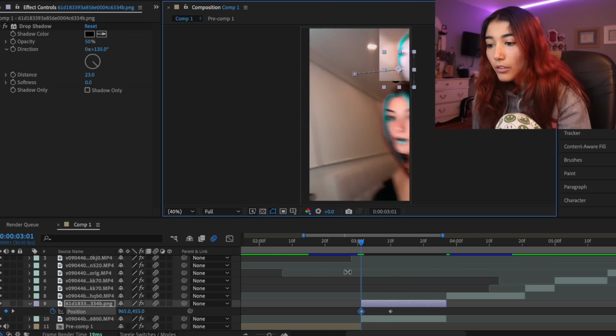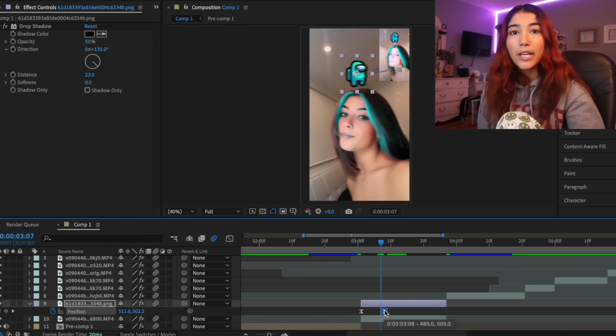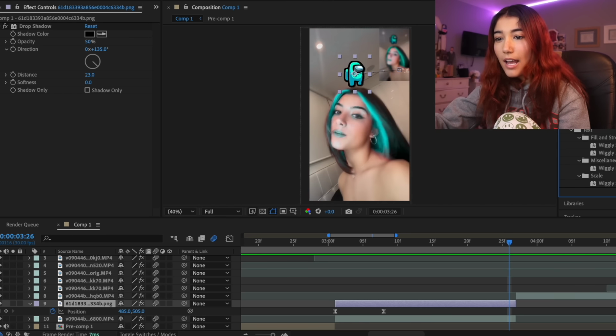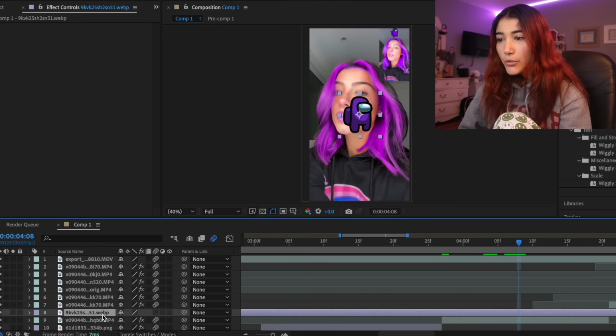So I'm just having it follow the motion of where her head is going. I mean, you could do motion tracking for this part. It's just low-key not necessary because she doesn't really move that much after she pans the camera, and I'm gonna add a little bit of a graph to that. I think I'm gonna add some wiggle position to it just so it looks a little bit more vibey, flowy, I don't know. All right, now we're doing purple.